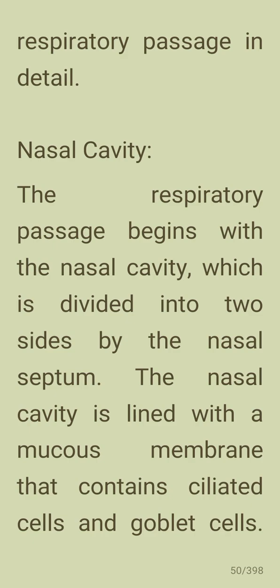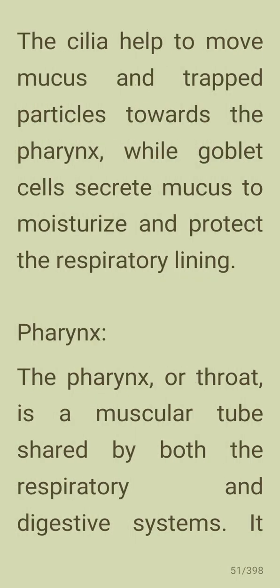So, nasal cavity. The respiratory passage begins with the nasal cavity, which is divided into two sides by the nasal septum. The nasal cavity is lined with the mucous membrane that contains ciliated cells and goblet cells. The cilia help to move mucus and trap particles toward the pharynx, while goblet cells secrete mucus to moisturize and protect the respiratory lining.